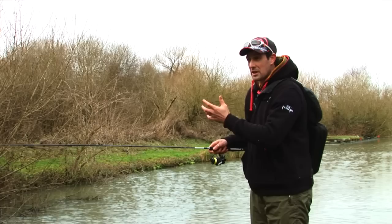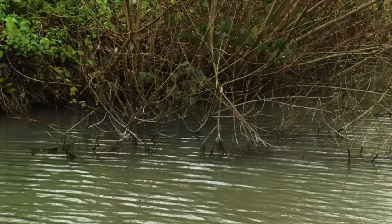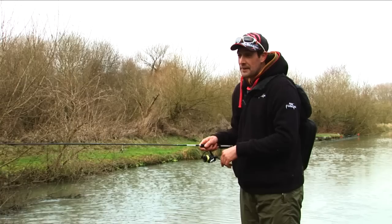So you can actually work it on the spot, which when you're fishing up to features such as the overhanging tree over my shoulder here or the boats that are positioned behind me, that's a really good way of just holding the lure in position to explore a particular area.